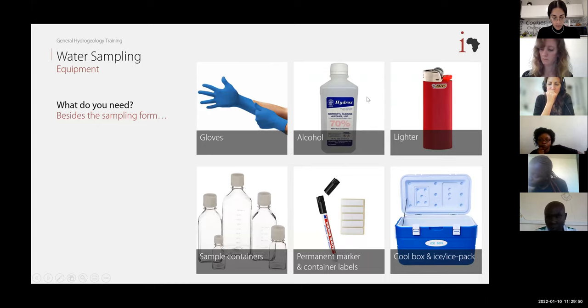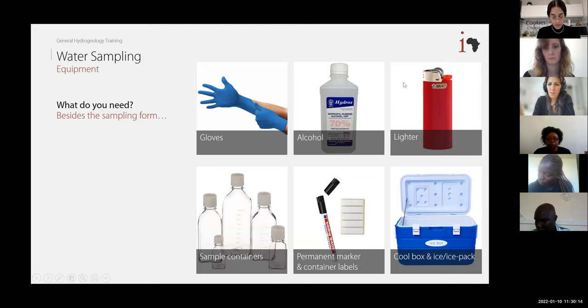Alcohol or a lighter are used to disinfect the tap itself. If you have a plastic tap or a PVC pipe, you want to make sure that there's no bacteria around the pipe itself. You wipe it off with an alcohol swab. And if you have a metal tap, if you're sampling water at a tap stand, you're going to be using a lighter to flame the tap, and that kills all the bacteria around it. It's a faster way to do it. Both are used, and some are used for different types of taps. Alcohol can also be used on metal taps, but the lighter is better for metal taps.